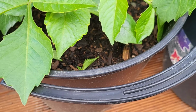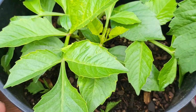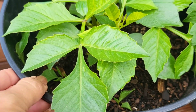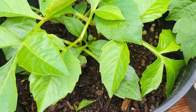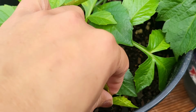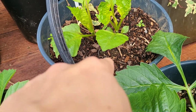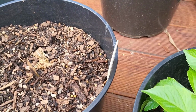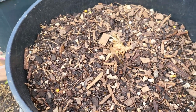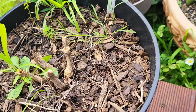And this one as well, I think I need to pinch this as well. So that's probably what I'm gonna be doing right now. So there you go. I pinched this one as well. And these two soon to be pinched. And what else is happening in here? This is my Wizard of Oz. And another, no, this is not Wizard of Oz, this is my Coralie.